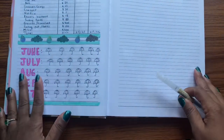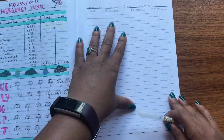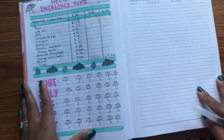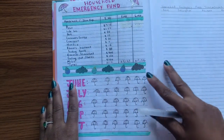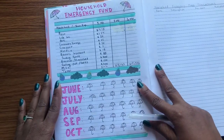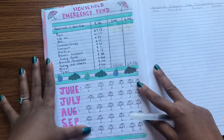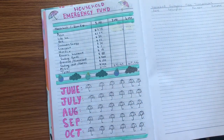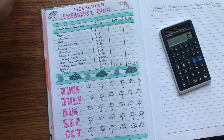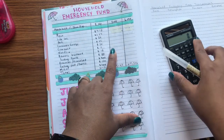On this side is going to be our transactions for this account. This is a separate account where we keep our emergency fund, and I also have a personal emergency fund account for some of my personal expenses, but this is just our joint household account today. I'm excited to see where we are and share with you where we are. So let's get started.